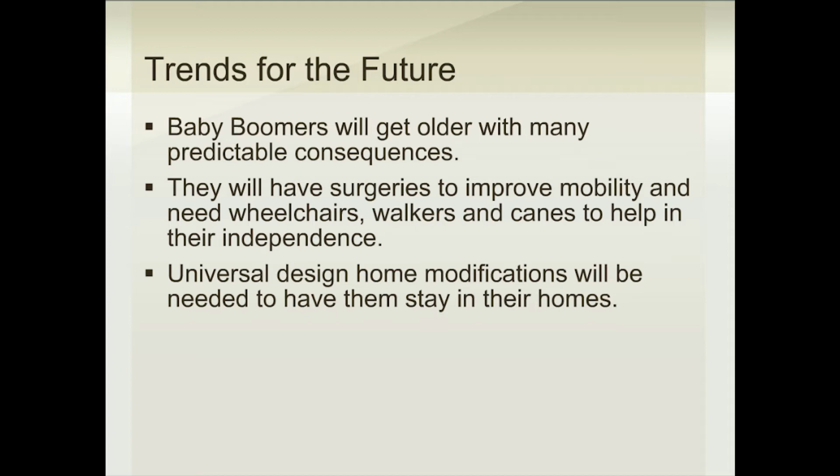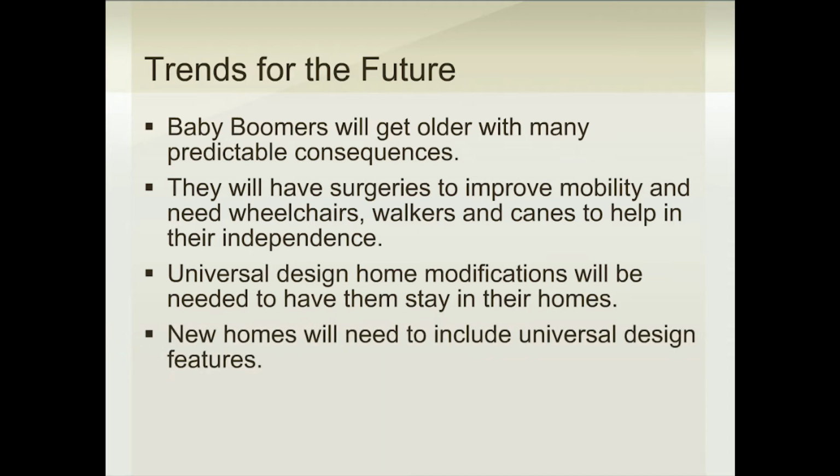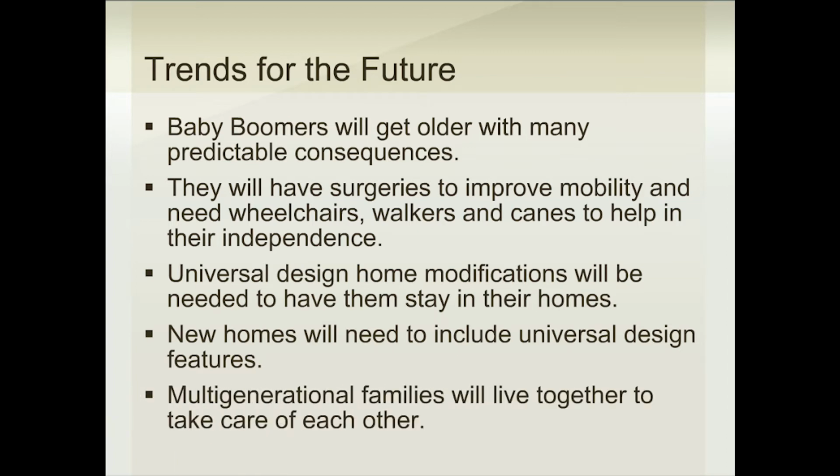And quite frankly, when you look at the average cost of assisted living at $45,000 a year, what better use is there of $45,000 than to remodel their home and to stay in it longer and possibly have in-home care in their own home. So we're going to have to put universal design in the new homes as well as in the modifications and the revisions. And we're seeing there's a lot of families with multiple generations helping to take care of each other, and because of the finances, it makes it a lot easier on their budget to share housing expenses.